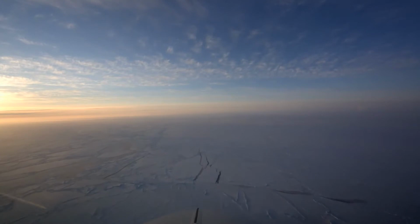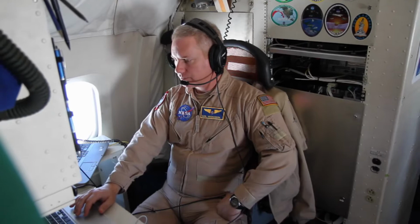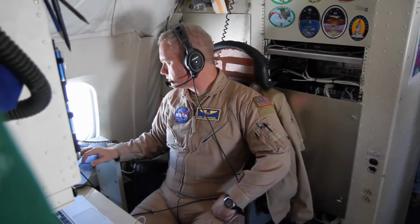Operation IceBridge is a NASA program to survey the Antarctic and Arctic ice sheets. It's multiple planes and multiple instruments, and they go every summer season in each area to make measurements of the ice sheets. Before the partnership with Indiana University and the Center for Remote Sensing of Ice Sheets, they were basically storing data as it came off their radar systems on laptops or USB drives and carrying it back to the US in suitcases or duffel bags.